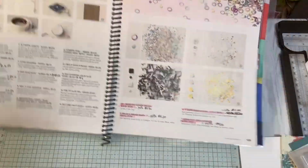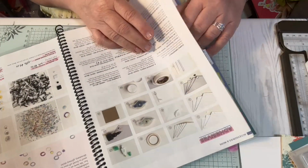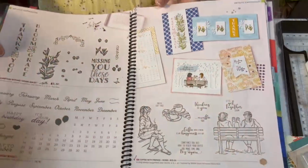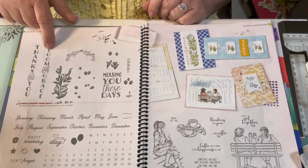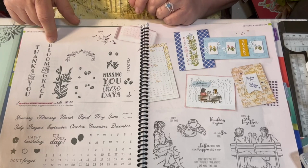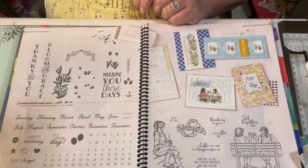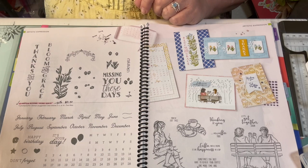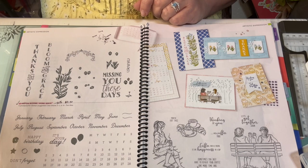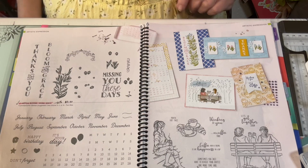Okay. All right. So I am going to show you what stamp set I picked out to use today. We are going to use the Vertical Blooms, with it being spring. Spring's upon us, and the sun was shining, but it is now overcast and it's getting colder. We have a storm system coming in, and by Wednesday we're supposed to get hit with snow, Wednesday and Thursday. But it's supposed to be rain this afternoon until it turns over to snow on Wednesday. So we got a mess coming our way.